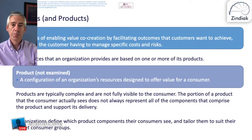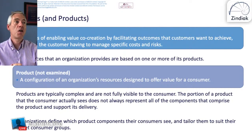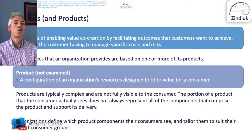Service and products. So you can see there, we do need to know the definition of service for the exam. We don't need to know the definition of a product for the exam. Service is a means of enabling value co-creation by facilitating outcomes that customers want to achieve without the customer having to manage specific costs and risks.